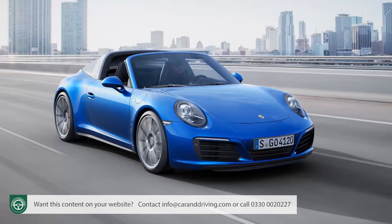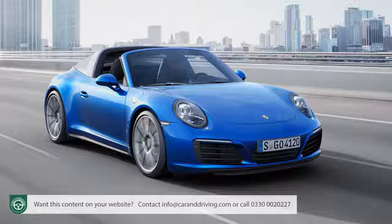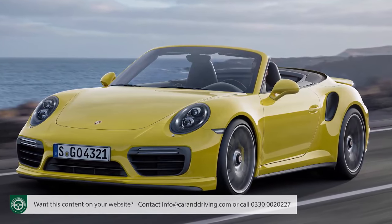Bear in mind that if you go for the Targa body style, these back seats are sacrificed to allow the folding roof section to store itself away. The Cabriolet, though, doesn't suffer this compromise, as its hood secretes itself neatly behind the passenger compartment.